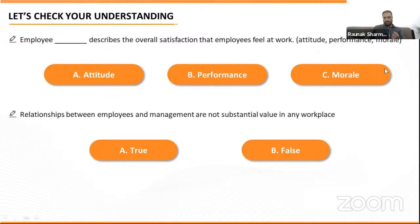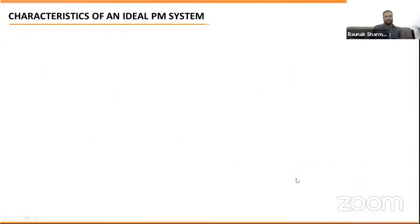The last one for us here is, relationships between employees and management are not of substantial value in any workplace. That means there is no place for relationship between employees and management. Well, I don't think so. I think it is very important for the management to be connected with employees, and this gives them a sense of belongingness, which is very important for the employees. Fine. And I think most of our viewers must have got that right. We're going to continue with the presentation.